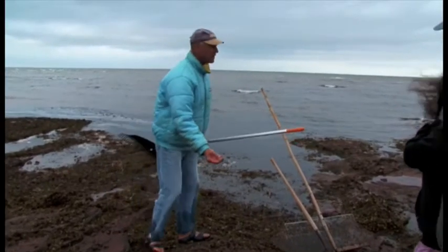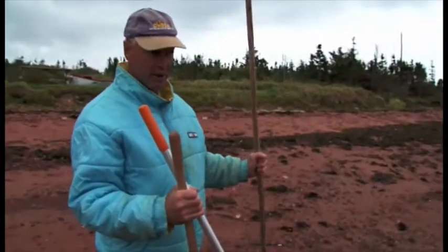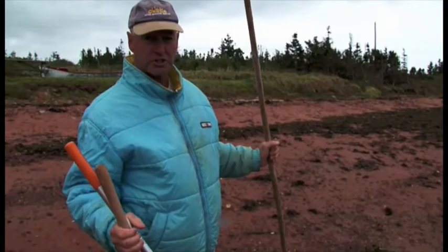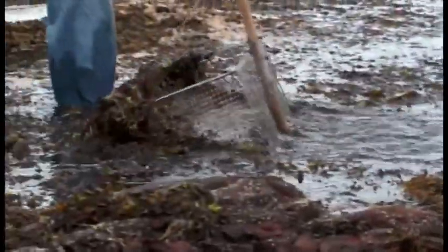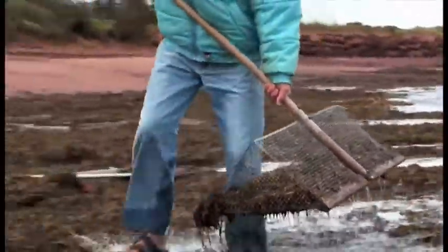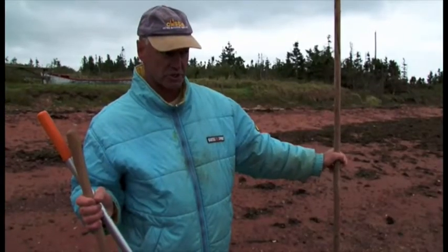There are basically three different methods of harvesting Irish moss on the island here. There's this way with the scoop and the fork and the whisk broom, and then there's by the horses. The horses tow a much larger net behind them and they go out in the surf with the horses and pull it in. And then the third method is by raking metal rakes behind fishing boats.